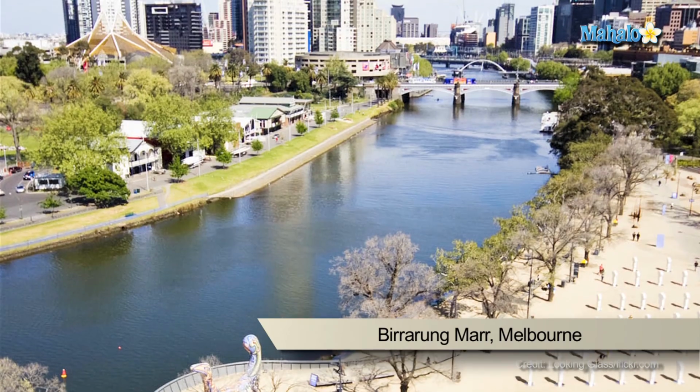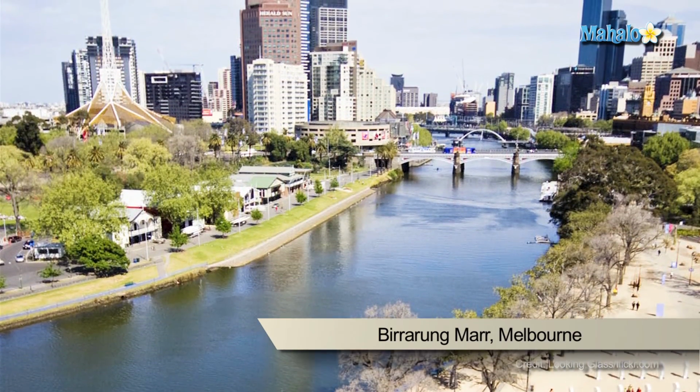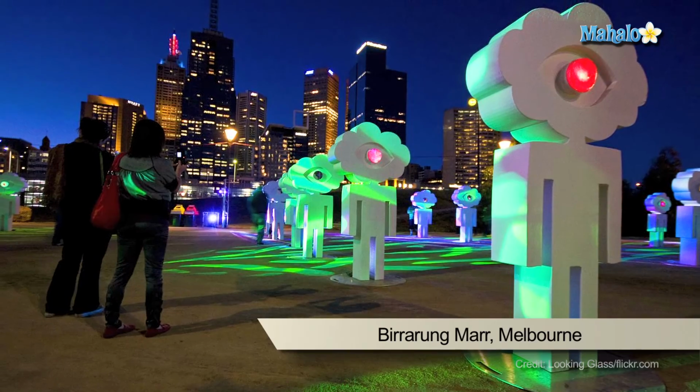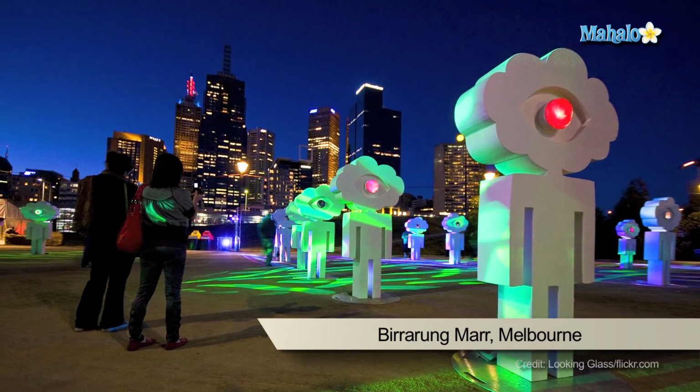Be sure to walk along the banks of the Yarra and check out the Indigenous rock carvings. If you're travelling with the kids, be sure to check out Art Play, which is a little bit more artistic and cooler than your average playground. It's a place for families to have some fun and be creative.